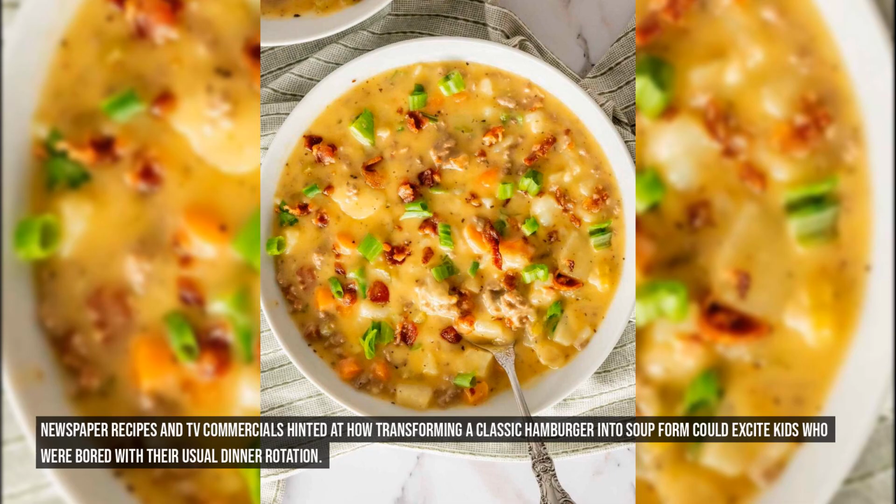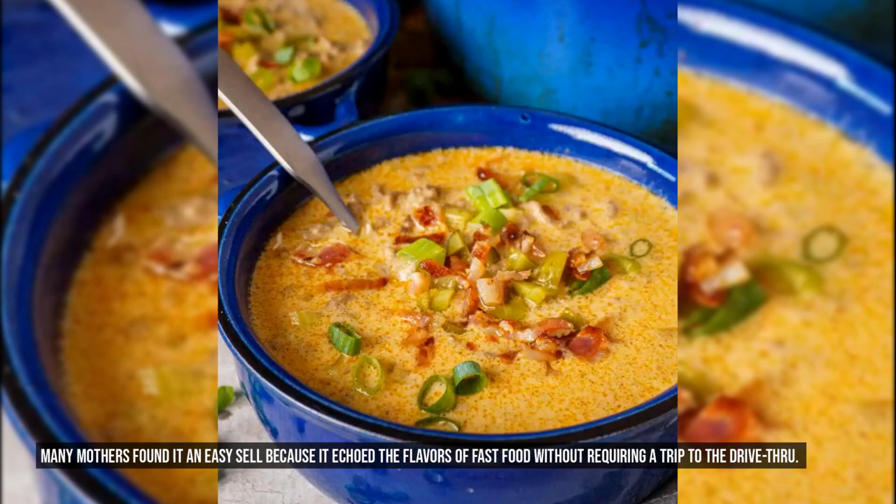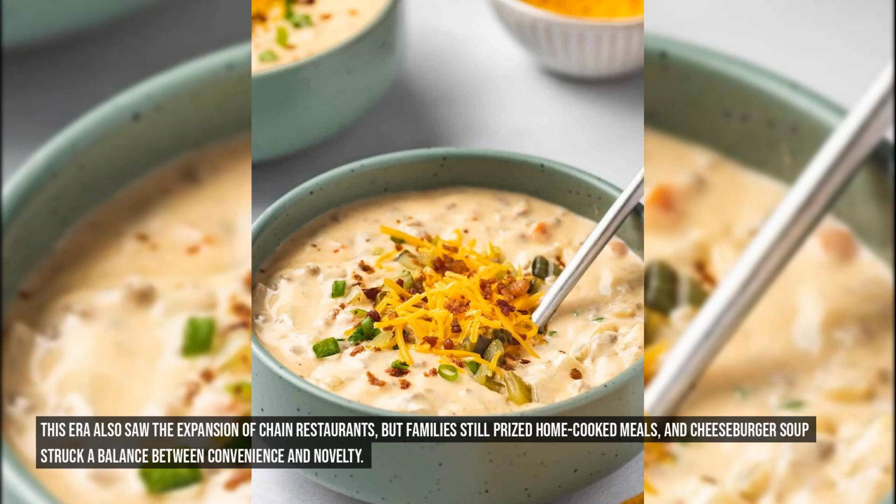Newspaper recipes and TV commercials hinted at how transforming a classic hamburger into soup form could excite kids who were bored with their usual dinner rotation. Many mothers found it an easy sell because it echoed the flavors of fast food without requiring a trip to the drive-thru. This era also saw the expansion of chain restaurants, but families still prized home-cooked meals, and cheeseburger soup struck a balance between convenience and novelty.